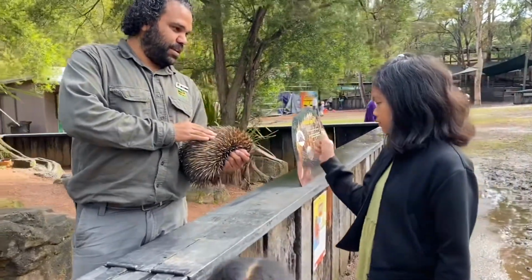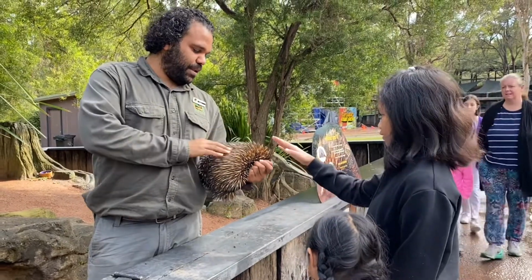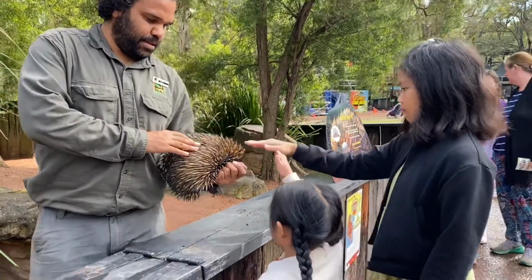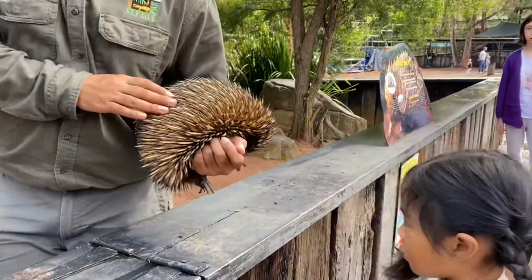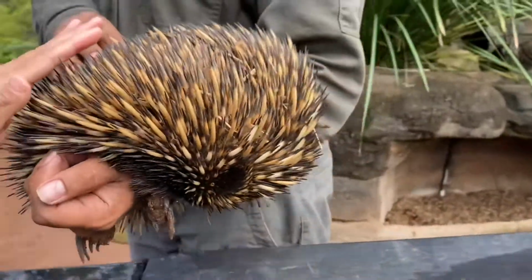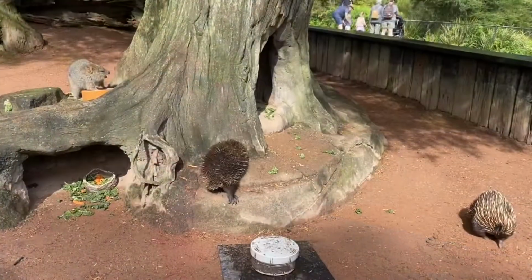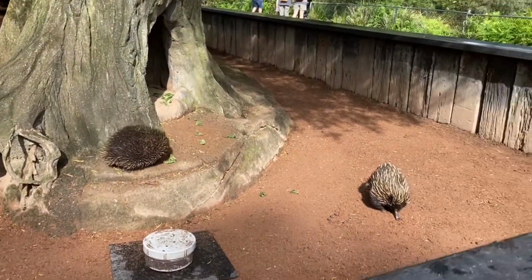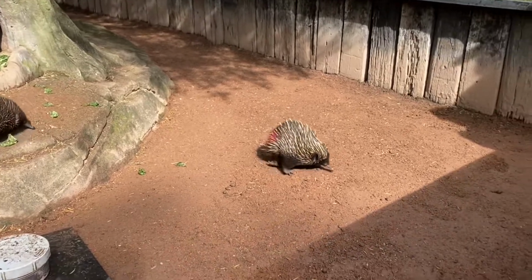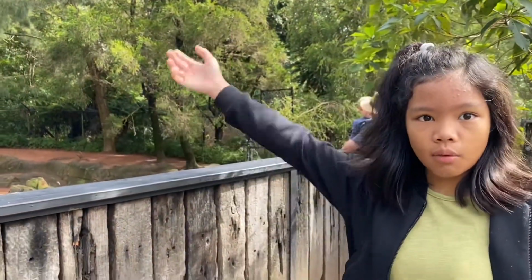It's not a hedgehog. So it's not a hedgehog, he's a kid. That's it. So it's like knuckles. This is what knuckles is. Do you want to pat down? Yep, quick one. These adorable creatures are wallabies.